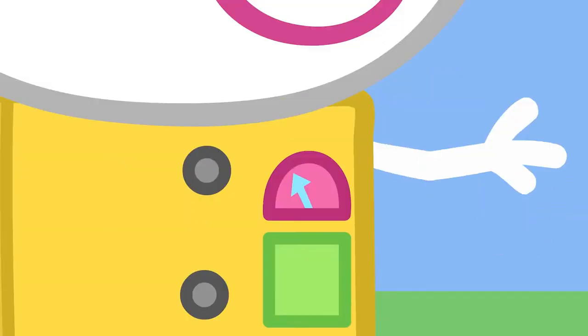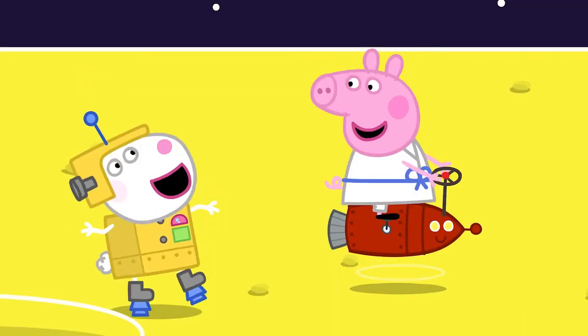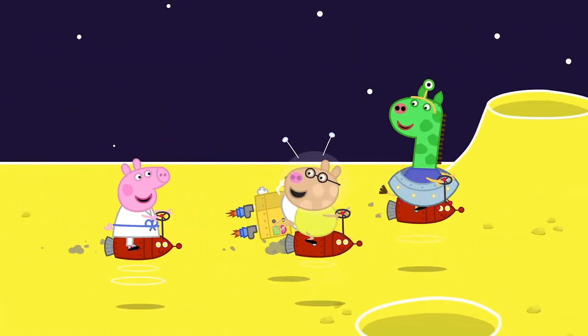Buzz, buzz. Susie is pretending her boots are rocket boots. Now everyone has a fun way to explore the moon. Beep, beep. Hooray! Hooray!